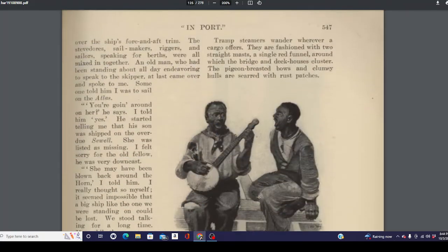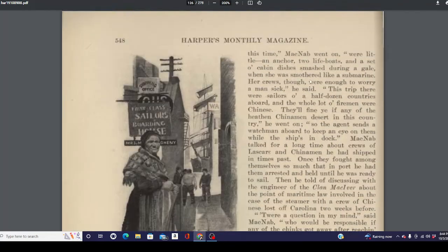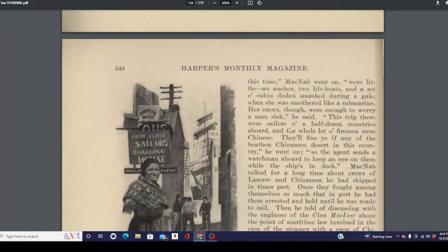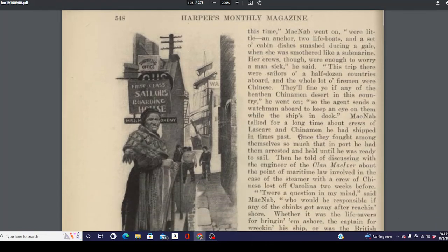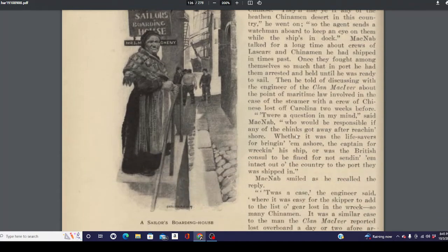This is getting interesting. We're halfway through this magazine. What is this? Wait, hold on. This just caught my eye. This trip there were sailors from half a dozen countries aboard, and the whole lot of firemen were Chinese. They'll find ye, if any of the heathen Chinamen desert in this country, he went on. Oh, okay, so we had racism back then. I guess it was quite common. The Chinamen. Yes, the Chinamen. Oh, I think I want to get this book now.